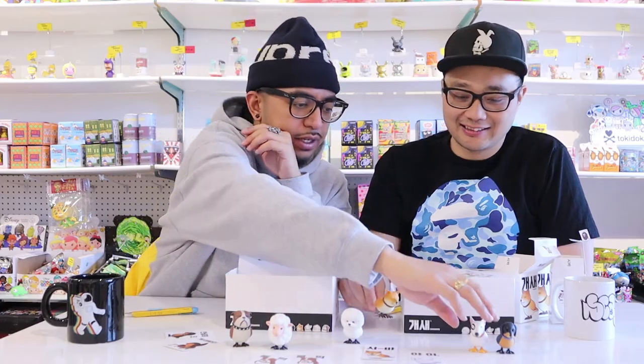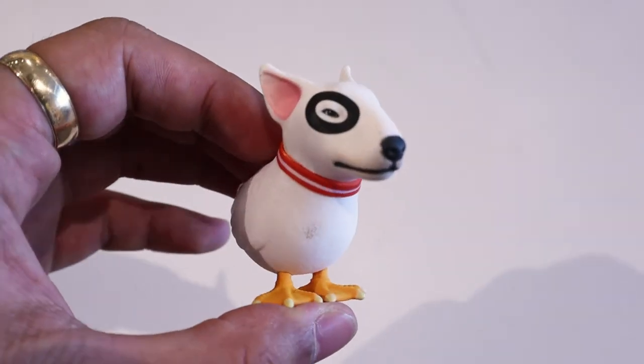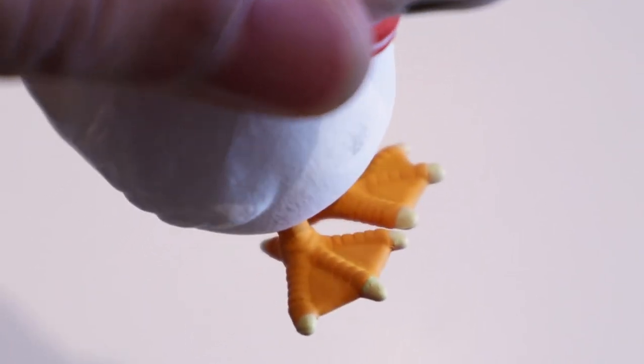I kind of like the terrier. He's got like duck or chicken feet. Yeah, it's kind of cool. I like that one. There you guys have it.